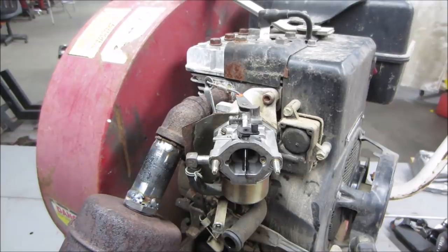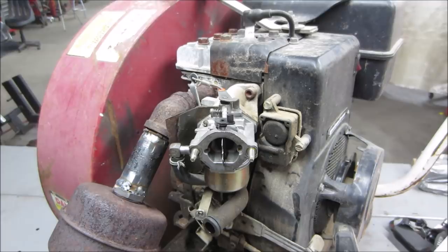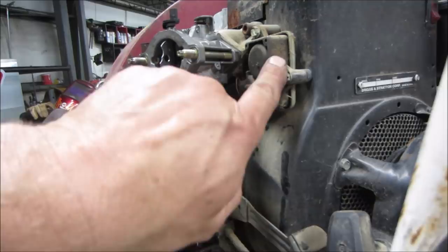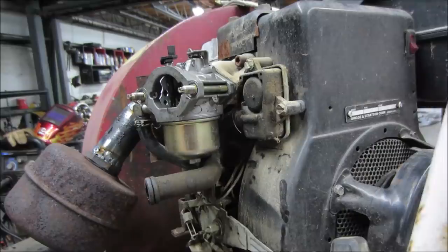Unfortunately, it essentially needs a carb. It's not feasible to clean it good enough to get what we need out of it. It'll run full throttle, which most of the time is when you run a leaf blower anyway. So I may leave it for here. I do not see any seeping coming around the carb. I mean the fuel pump, rather. That seems fine.